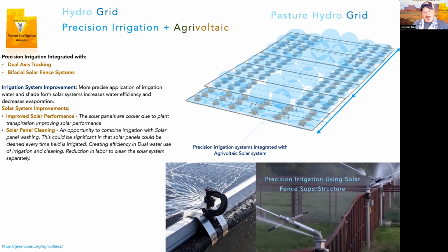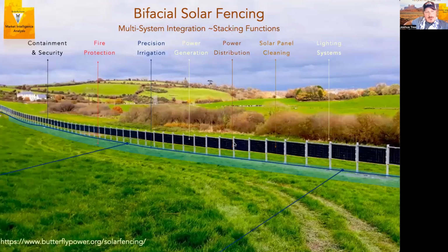And we can also see solar system improvements because we're going to see how we can integrate agricultural irrigation with solar panel cleaning to improve their performance and keep the solar system performing at a higher level.